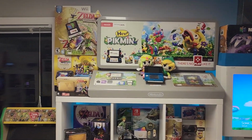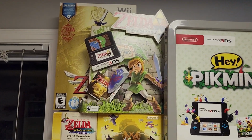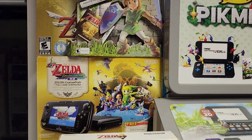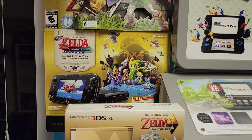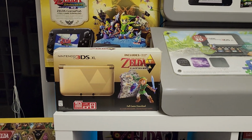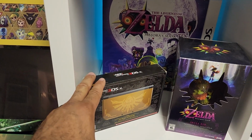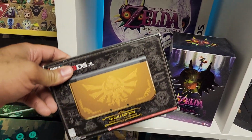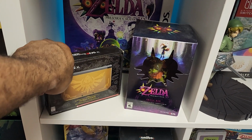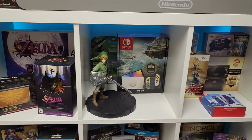So yeah, here is my big Zelda shrine / 3DS display. A lot of this is from when I dived and all that stuff back in the day. The Wii U, which is still in the box now. That one's in the box as well. The only one I took out of the box is this one because that is in my travel case, because I modded it and put all the 3DS and DS games I want in there.